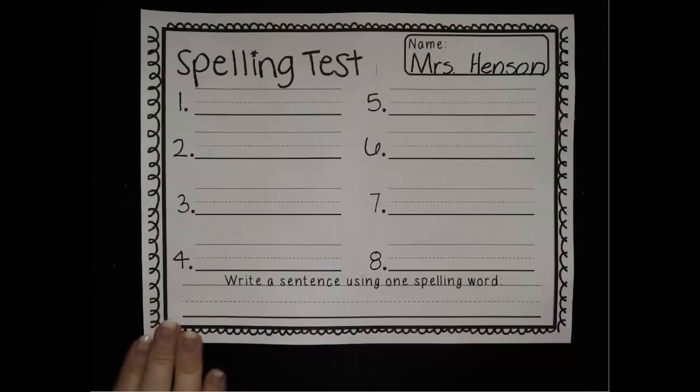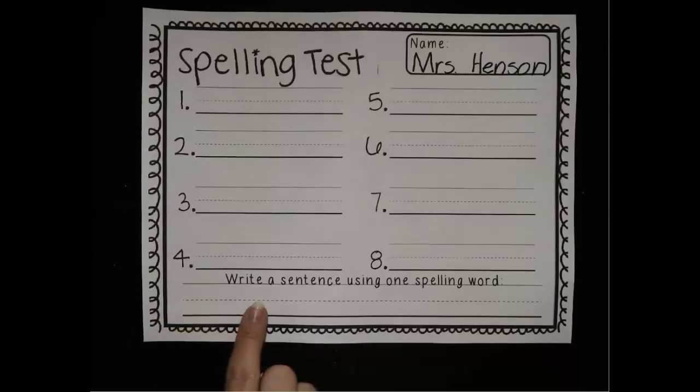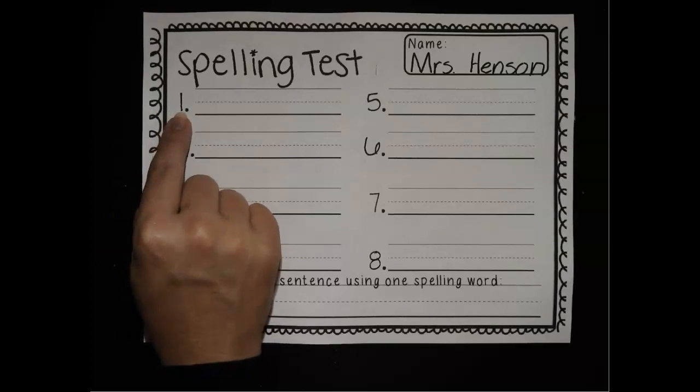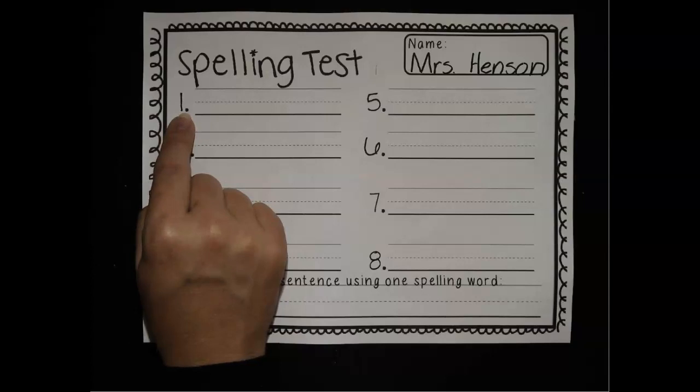All right, so I'm going to give you your spelling words. Just do your very best. And then remember at the end, we'll write a sentence. So let's do our spelling words first. All right, number one is slip. Slip. Be careful not to slip and fall. Slip.